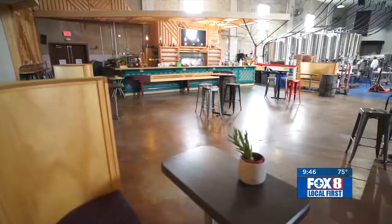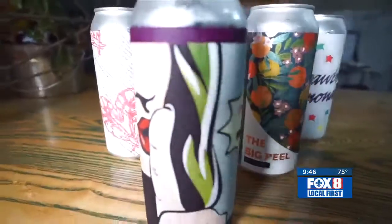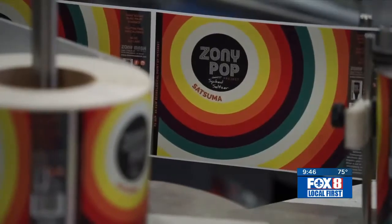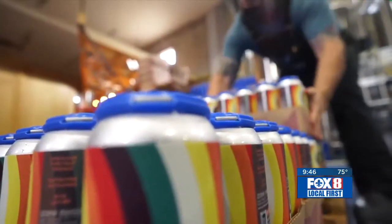Over at Zony Mash, they're hoping their pop art and familiar imagery will be a feast for your eyes, because no longer are these cans a throwaway. The goal is to make it look as exciting and as interesting on the outside as the beer is inside. Because if you walk down the aisle, there are a million options at this point, local or macro or national.